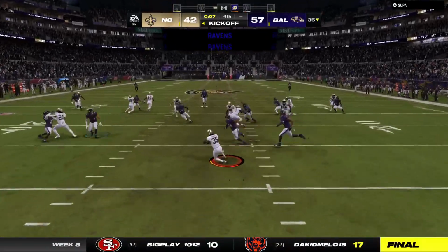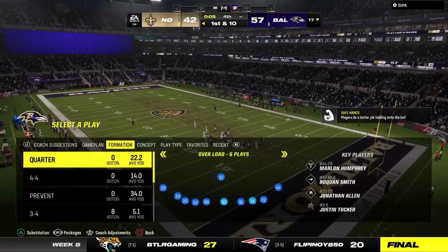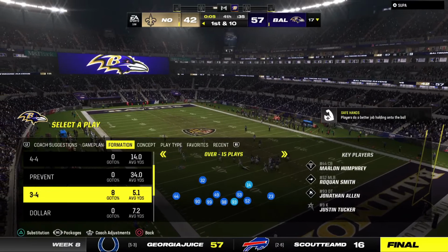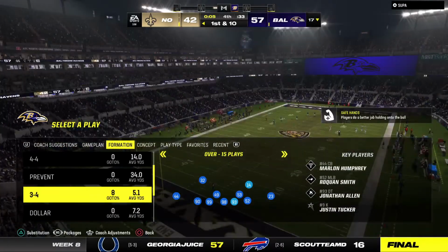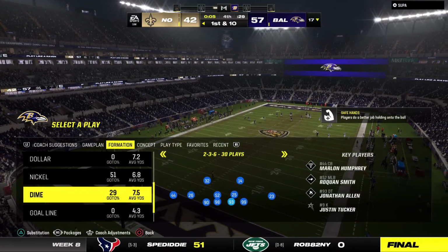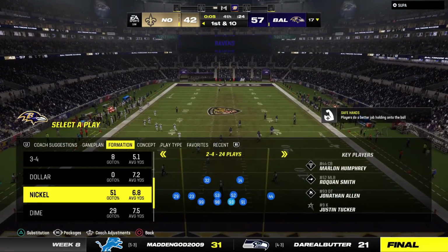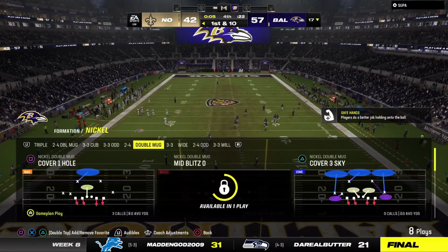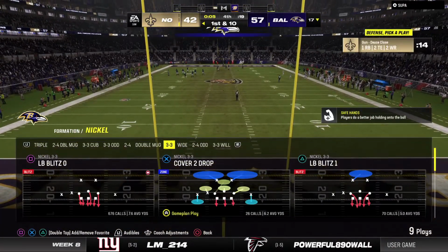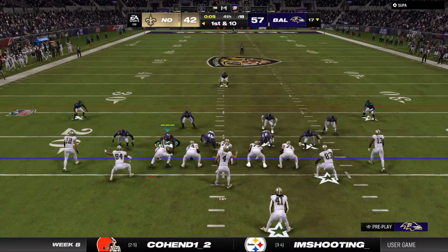He will return this from deep in the end zone. And no chance to get away as they'll get him down at about the 17-yard line. At their own 17-yard line. This is 1st and 10.